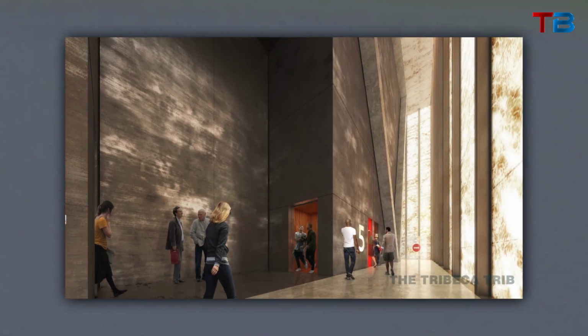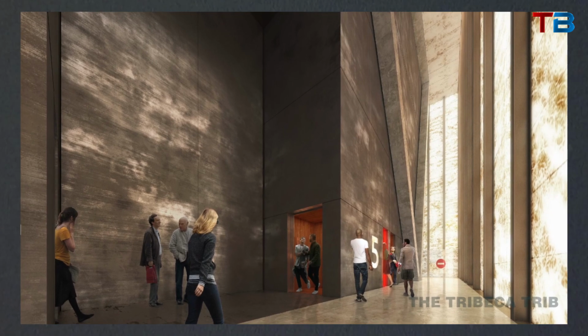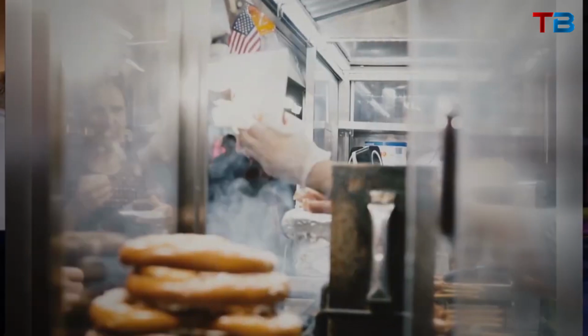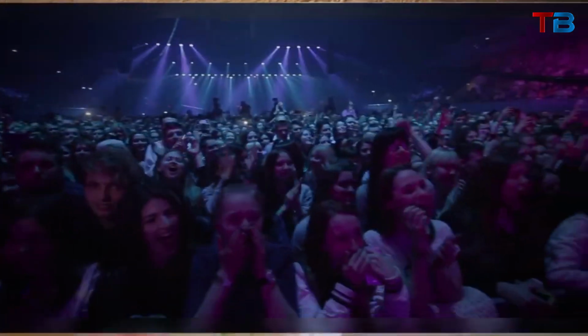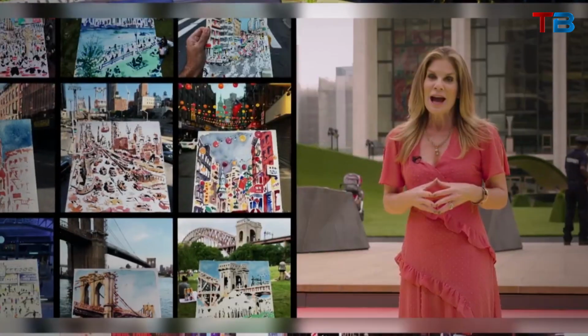This flexibility enables productions to spill beyond the stage with immersive audience experiences. Patrons may find themselves led through hidden passageways to discover intimate scenes unfolding. The Perelman Center's design dissolves boundaries between performance and audience.